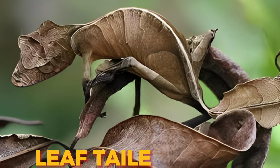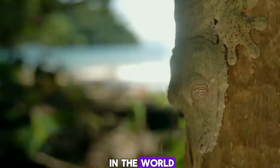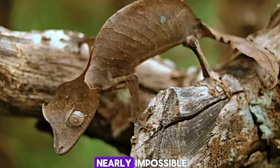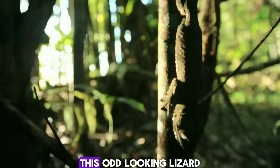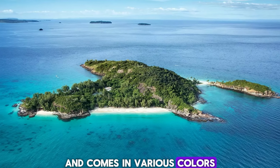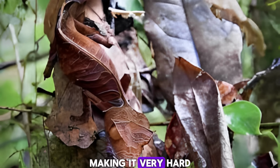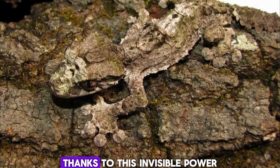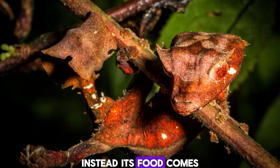Number 8 is the leaf-tailed gecko. If you called this creature the best at hiding in the world, you wouldn't be wrong. It hides on trees so well that finding it becomes nearly impossible. You would need very sharp eyes to spot it on a tree. This odd-looking lizard is found on Madagascar Island and comes in various colors. It looks like dry leaves attached to trees, making it very hard to find. It can also change its color according to the environment. Thanks to this invisible power, it doesn't need to go anywhere for food. Instead, its food comes to it.